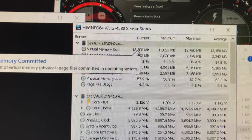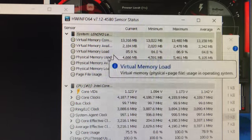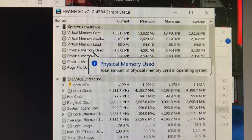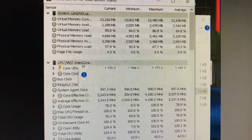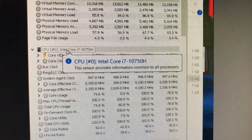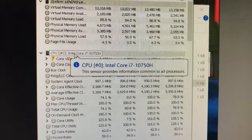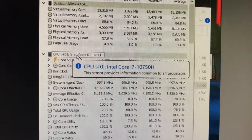There we go. There's the memory, virtual memory committed, virtual memory available, physical memory, all that stuff. It tells you everything you need to know about this guy. On this guy, we have an Intel Core i7, and there's the model number. So that's what's running on that.